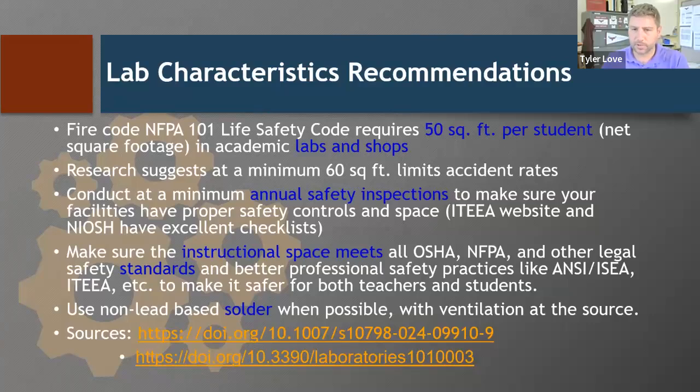One is the laboratories one. The lower link is a 4 or 5 page brief article that gives some examples of recent accidents in the literature, and then talks about how you can work with your administration and your school system and cites the fire code and all that. The top one is a really long article, I'm not going to lie. It has a lot of information in there, but if you read the abstract, it gives you pretty much what you need to know.